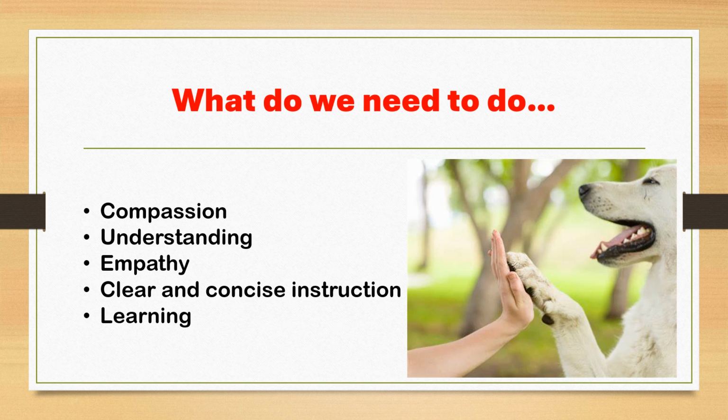Our instructions need to be clear and concise for people. So if you've got people that have different learning styles and some difficulties, we need to be clear and concise with what we want them to do. And this again could help with giving your handouts.